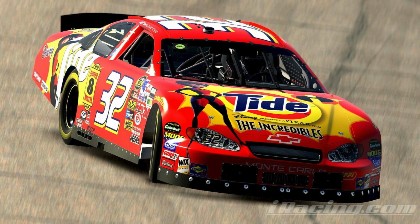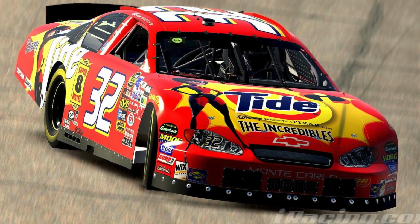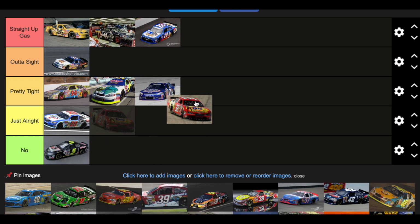But this one more than makes up for it. This awesome Tide one with Elastigirl all over the car. This one screams Incredibles. It's got the color scheme, it's got a character on it. It looks awesome. It's going to straight up gas.